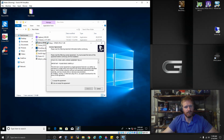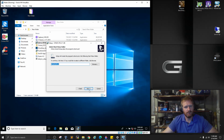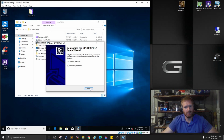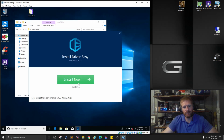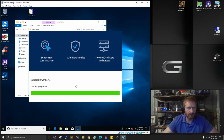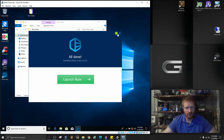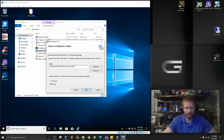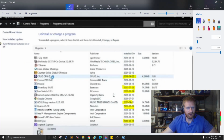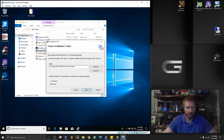CPC. Agree, install. Done, install. Finish. Driver Easy. So I don't know what some of these programs, what he uses them for. I mean, obviously some of them are kind of easy to tell, but like this foot switch, I don't know. It's foot switch 703. I don't know what he uses it for.